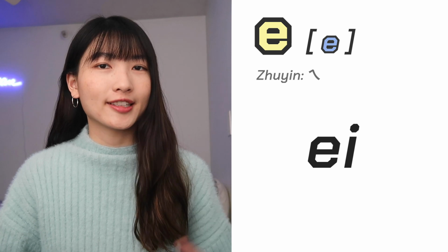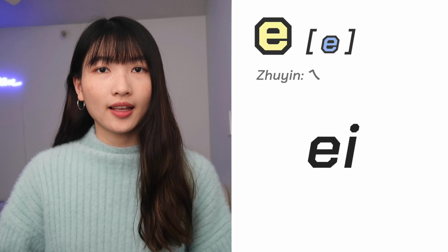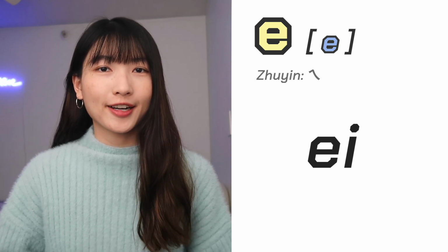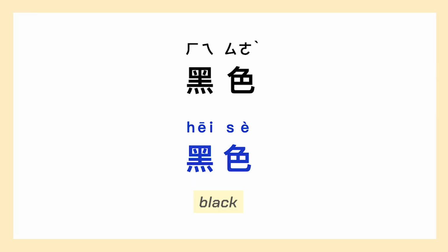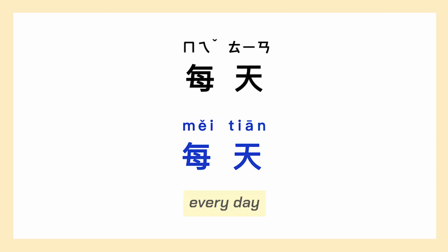Let's practice this with the I sound. Now let's practice some words. 黑色, 北部, 每天.